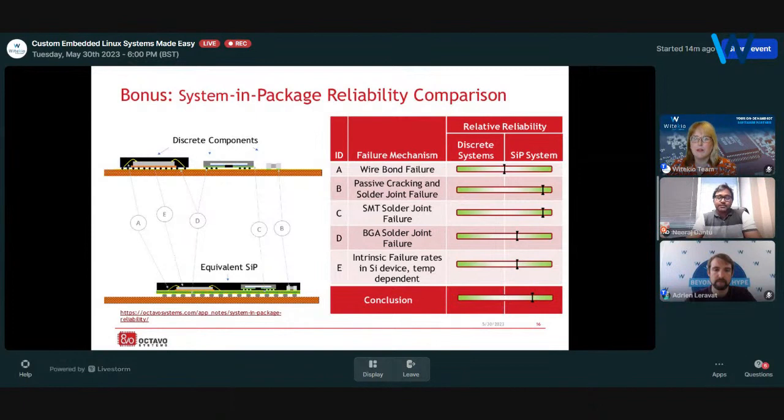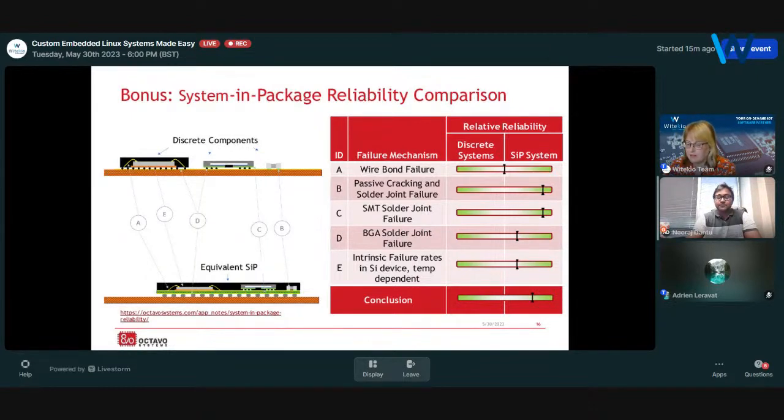A bonus advantage of system in package is the reliability that comes with using it. SIP either eliminates or significantly reduces the risk of product failure mechanisms, such as passive cracking and SMT solder joint failure. The result of this is higher yield and a more reliable product with a lower rate of field failures for the customers.